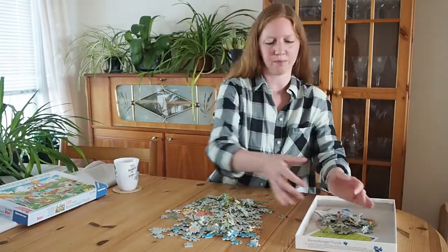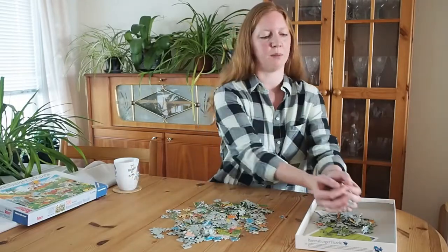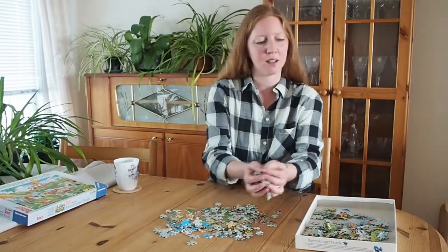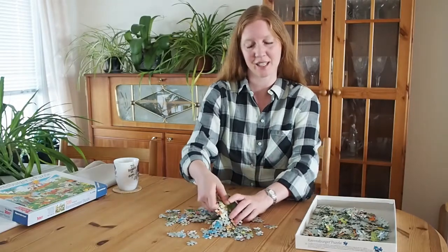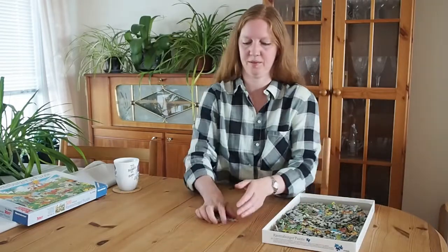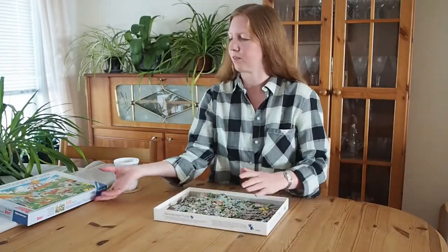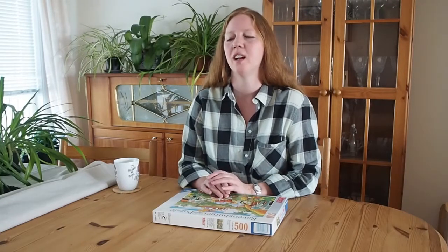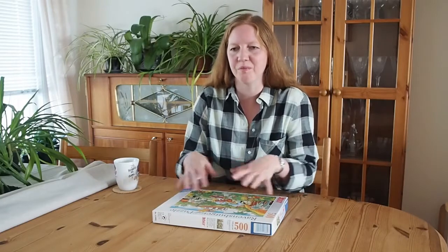So this is what I always do when I'm done. I take them apart, put them back in the box, so they're ready for next time. Some days, not this one because it's 500 pieces and I have done it I don't know how many times, but some of the bigger ones, like the 2,000 and 3,000 ones, even the ones with 1,000 pieces, sometimes when I'm done, I don't take them apart right away.